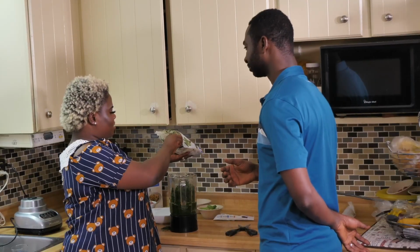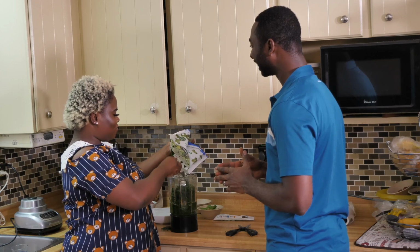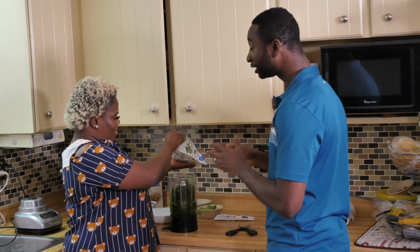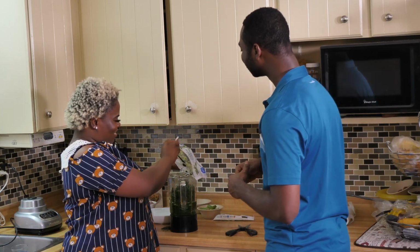Oh, I love eating this food, even when I'm pregnant. That's like my weak point. I have to make this food every day. When you're pregnant, this is the food you normally pay for. Yeah, a lot.